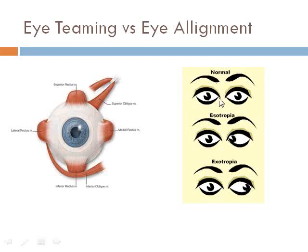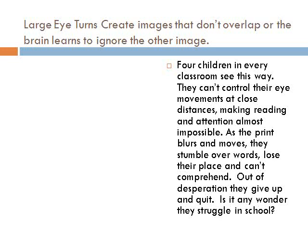Sometimes the eye will turn or go out, like a cross eye or a walleye, sometimes called a lazy eye. That alignment issue has to do with a more severe eye teaming issue than what I'm going to talk about today. Sometimes it can interfere with handwriting. Sometimes it can interfere with reading. Sometimes it doesn't. It depends on the type of turn and how the patient compensates for it.